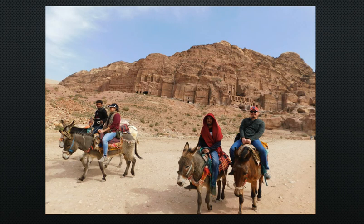Now, we could have spent at least another 2 days exploring Petra itself, and we could have gone into the canyon for at least another 3 hours of hiking. But we had a plane to catch, so we had to get out of there fairly quickly. So we hired on with some donkeys. I actually got a mule, which is why I'm a little higher up there than the other people, to take us out of the canyon into a nearby village.